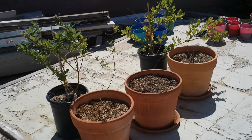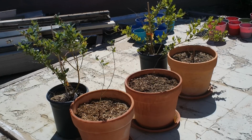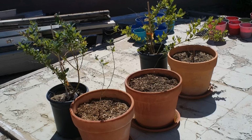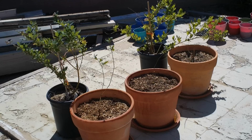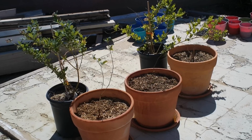Alright, here we've got the blueberry plants and the hydrangea that gave out shortly after we planted it. It was starting to do well, and then it just died, I guess. So we'll have to return it and get it replaced. But the blueberries are looking like they're just about ready. Here, I'll take you in closer.